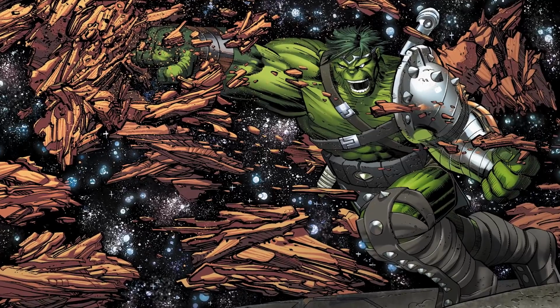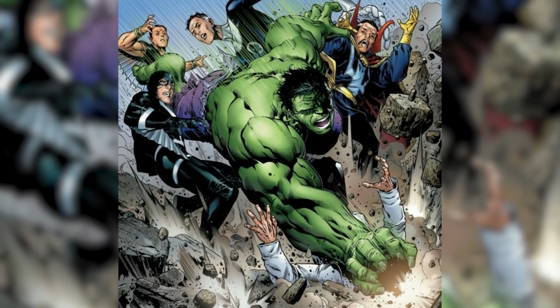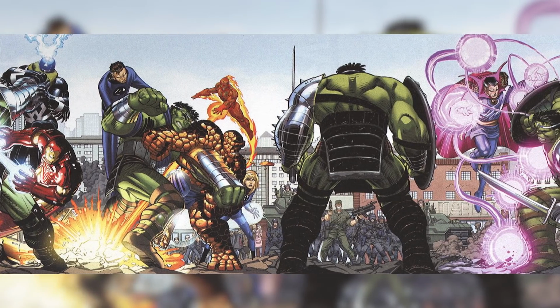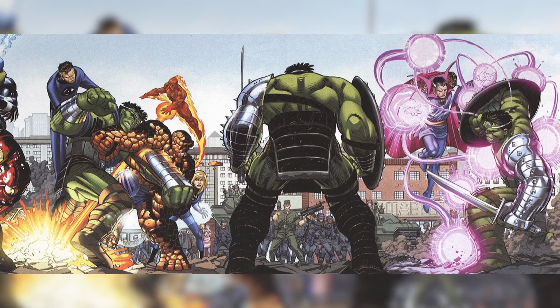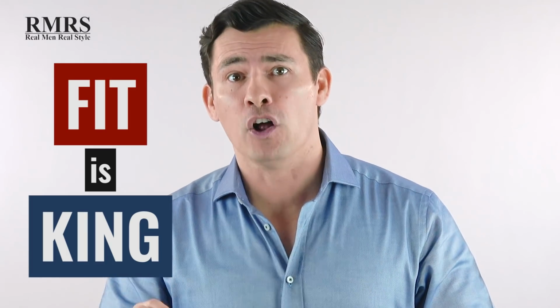You look at World War Hulk. I mean, again, he went with armor. You look at the proportions of the accessories that he's worn. As he's going through and knocking through the Illuminati, this guy understood the importance of the right weapon, the armor, all that stuff fit his body. So guys, when you're going out there to dress right, remember, fit is king. Pay attention to it because everything else will fall into place.